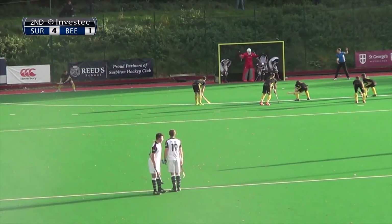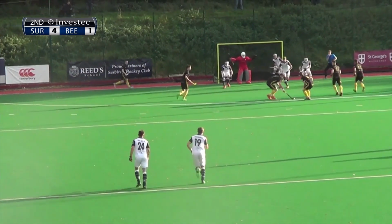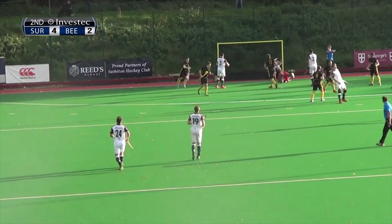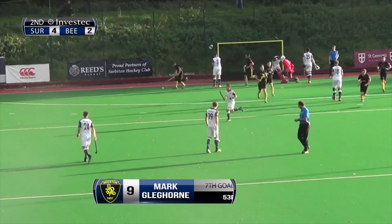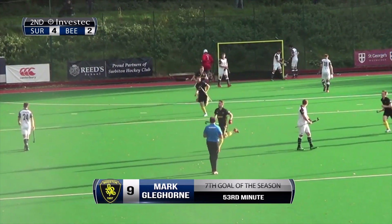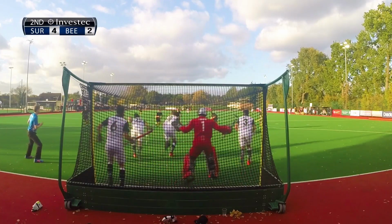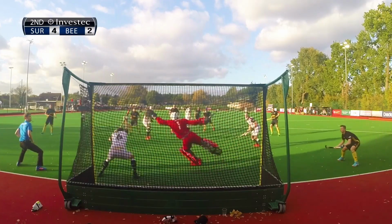And the corner to Beeston. Gleghorn on the left-hand castle. It goes to Gleghorn. Gleghorn with the split, and Gleghorn with the goal. And with 17 minutes left, Beeston might just have themselves a glimmer of hope. Surbiton 4, Beeston 2, a well-taken penalty corner by Gleghorn.